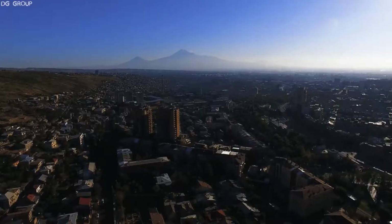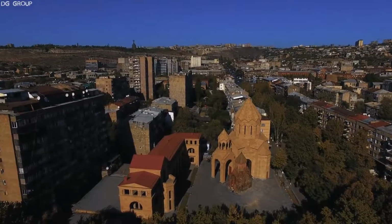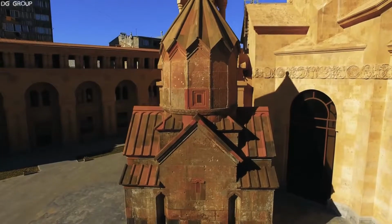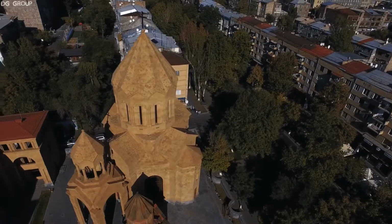Yerevan is divided into two parts, the old one and the new one. Both have their advantages and disadvantages, but as much as we love the new part of the city, we can't forget about the history of old architectural monuments, because together they are assembling and creating our love for the city of Yerevan.